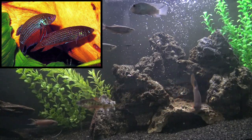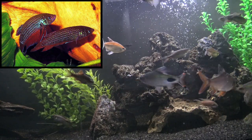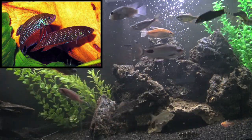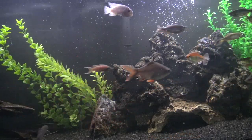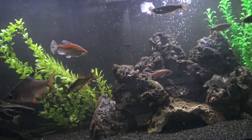If you go to the fish stores, you'll see them in little cups all over the place. They could live in those for a short amount of time, but for a forever home, I would go with at least 1 to 3 gallons. Honestly, a little bowl. You don't have to have any sort of filtration. Just change out the water every now and then. It's a super easy fish to take care of. But that's number 10, bettas.